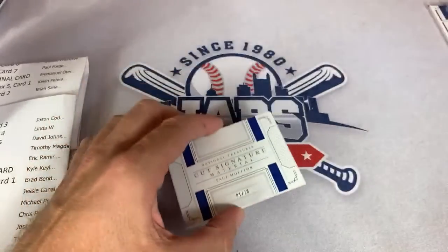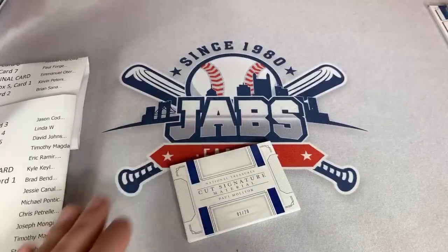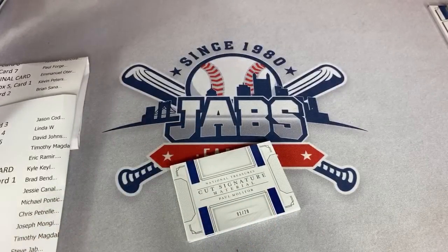Bradley says, OMG, I love that card. Very, very nice. So you get that one, Kyle. Let's get it in a nice jewel case for you.